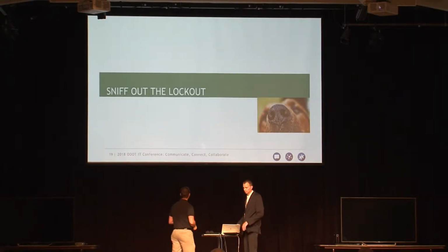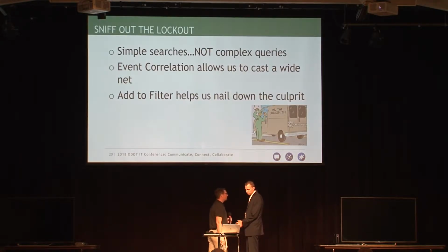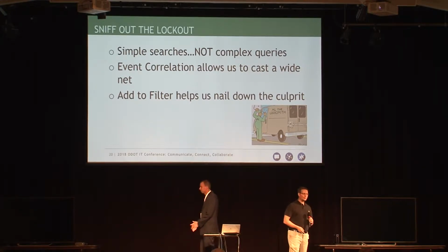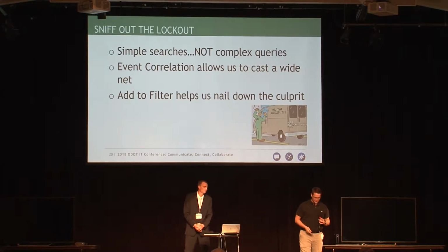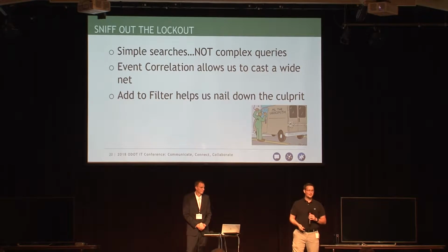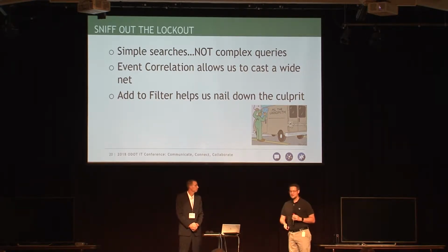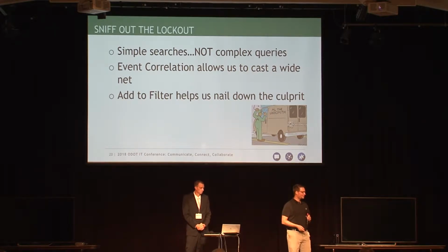Going further on with analytics, looking at this case, sniff out the lockout. It's never good when the admin is locked out. Can we all agree with that? Not to put my boss on the spot, but he was locked out. And particularly his Z account was. That's partially my fault, so I will take the blame.